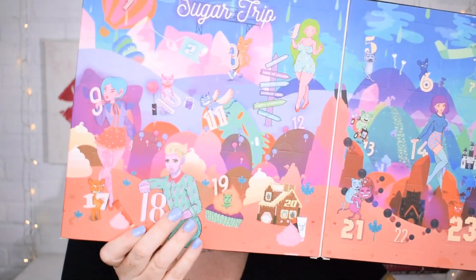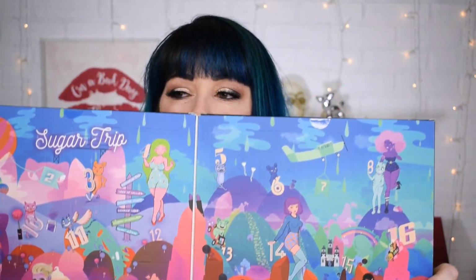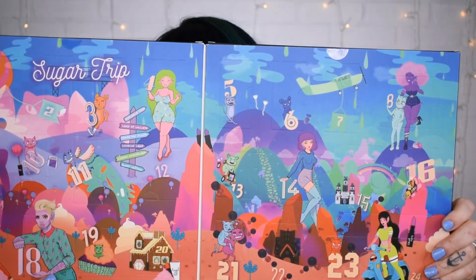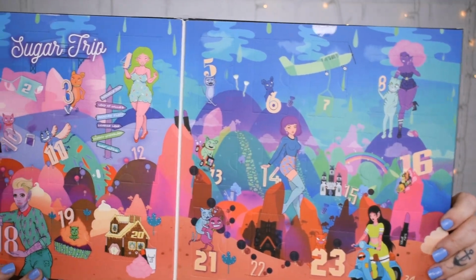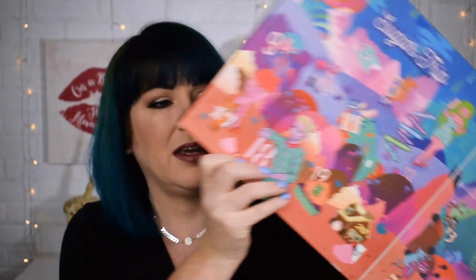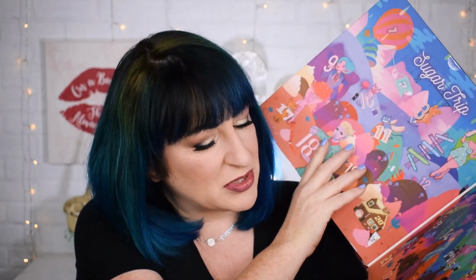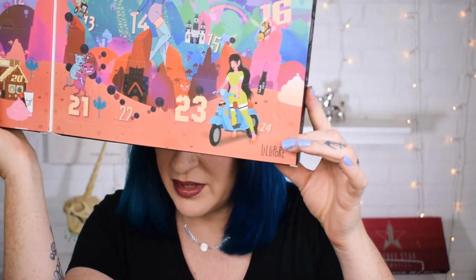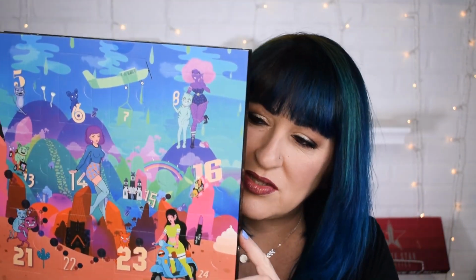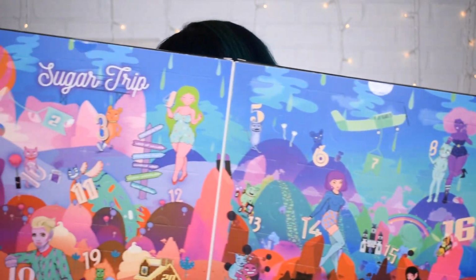And this is 24 days of beauty. Nice big beauty advent calendar. I love the graphic. I think it's so cool and so pretty. And I love the design here. The graphic was created by Lily Pour. It says right here. And it's just so neat. It's very different. I think it's just very cool.